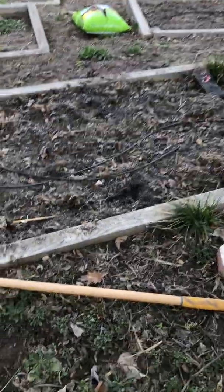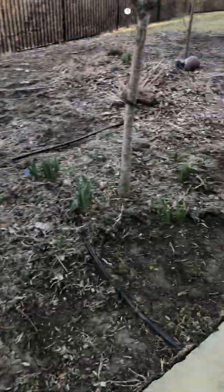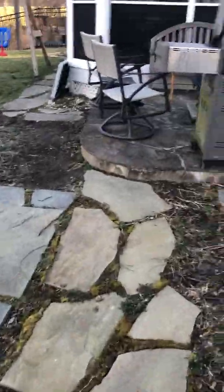But you can see it's pretty frosty. I don't know if you can, but it's definitely cold out. Anyway, let me just show you. It's in terrible shape. But let's see.